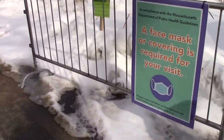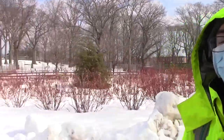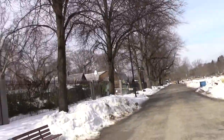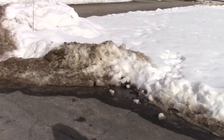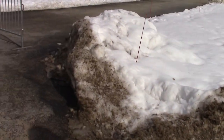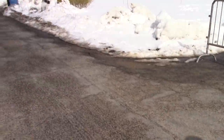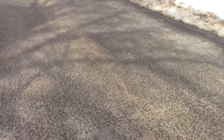Zoos are back open. And partly because of the winter and also because of a lot of people staying home, it's a lot easier to social distance. It's empty, so we don't have to spend 9 hours waiting to get into the indoor enclosures. We don't have to worry about kids blocking the way. It's pretty quiet too, that's the other great thing.